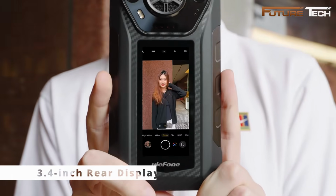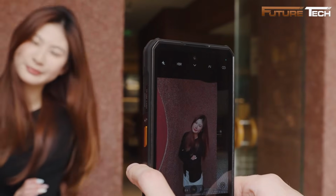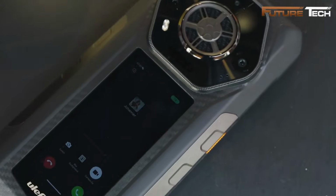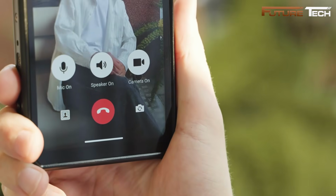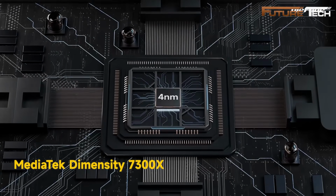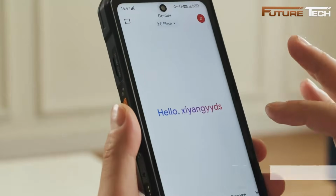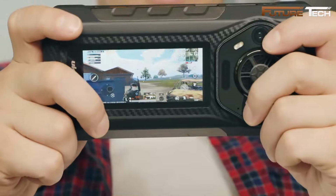The rear 3.4-inch secondary screen adds meaningful functionality, mirroring the main display to allow rear camera selfies, glances without unlocking, and battery-saving operation. It reaches 600 nits and supports full touch gestures, giving it actual usability rather than novelty. It runs Android 14 and is powered by the MediaTek Dimensity 7300X chipset, built on a 4nm process featuring an octa-core CPU clocked up to 2.5 GHz and a Mali G615 GPU for efficient performance and graphics processing.